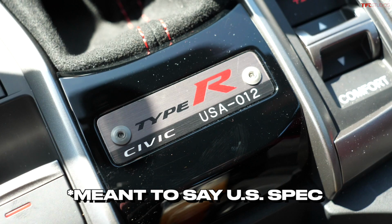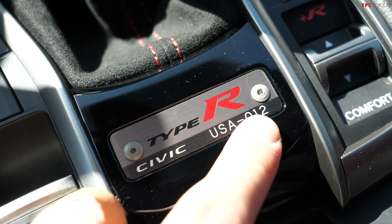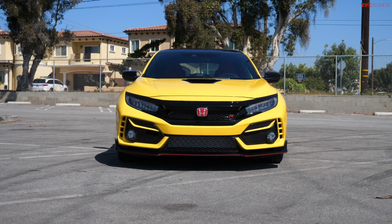Only 600 of these are coming to the US, by the way, and they all get a number plate. This is number 12. Pretty cool. This is one of the early ones.